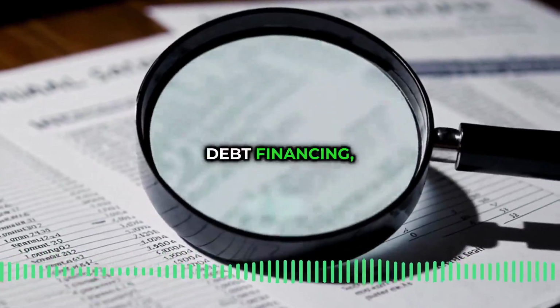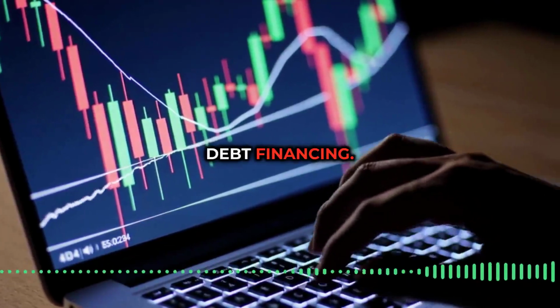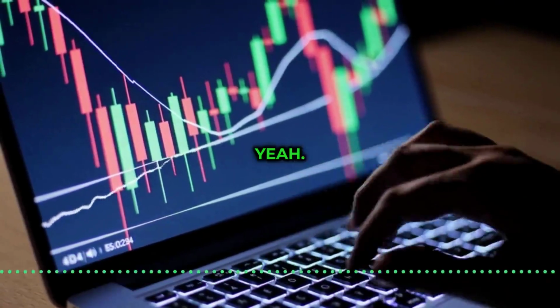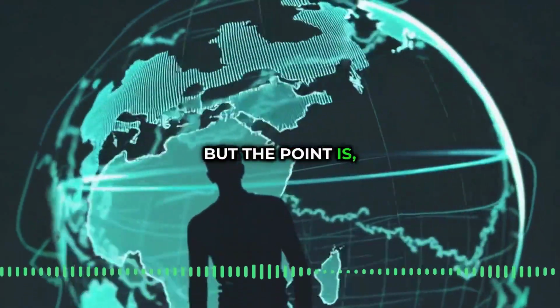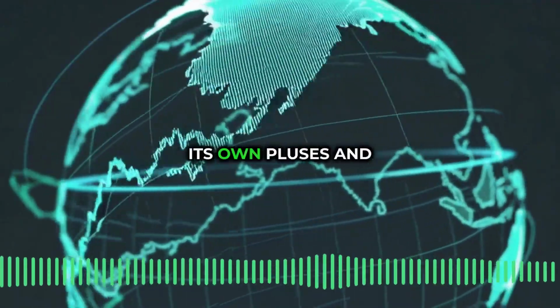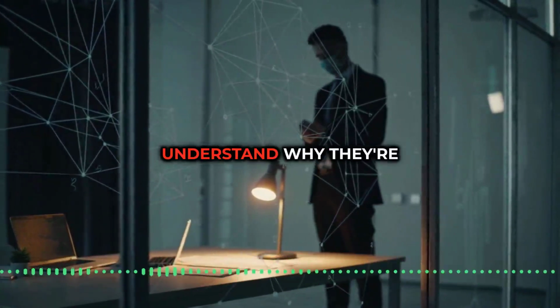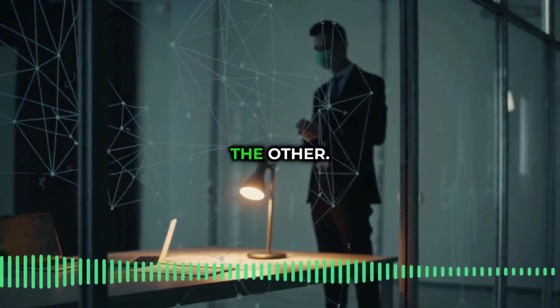Hmm. And then there's debt financing where a company just borrows money. Debt financing, that's a whole other topic. Yeah, we'll save that for another day. But the point is, there are all these different ways for companies to raise money, and each one has its own pluses and minuses. And it's up to us as investors to understand why they're choosing one over the other.